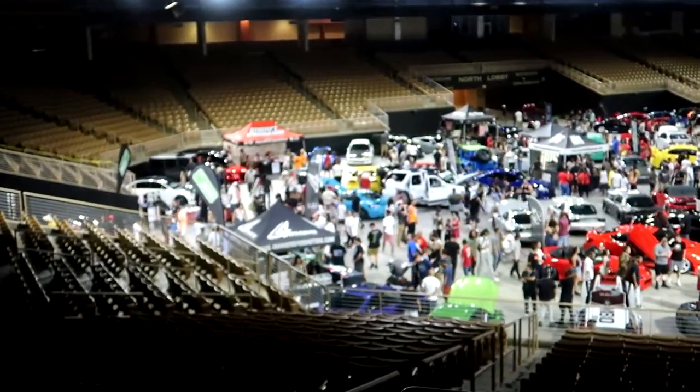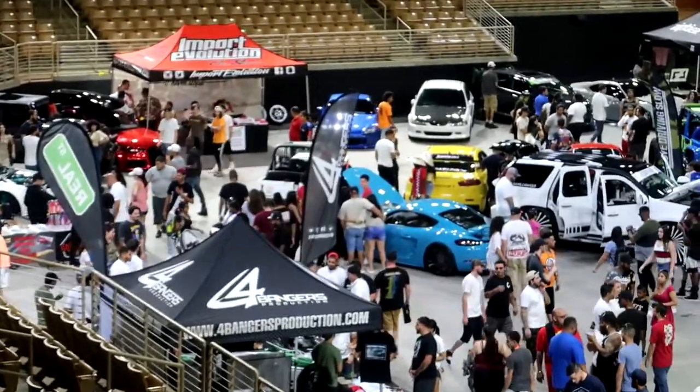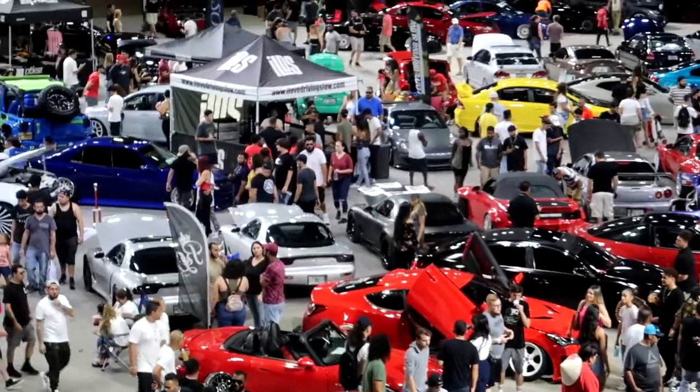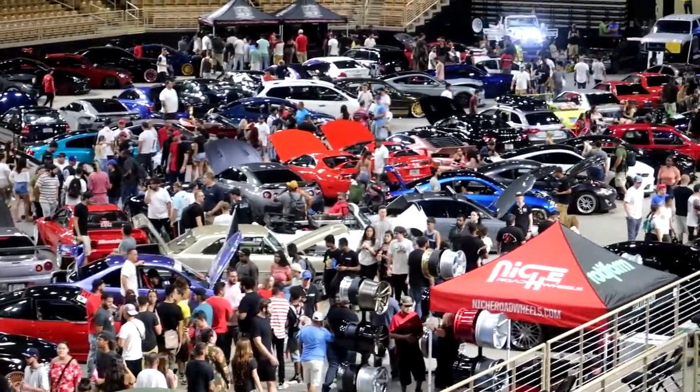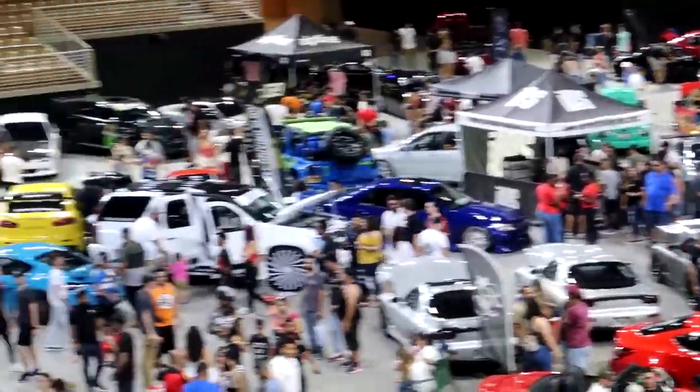This is the inside portion. There's an outside portion, which had a lot going on. That's where they were having the two-step. Sorry, I'm a little shaky. This is Clean Culture Orlando, though. Say anything you like, pause the video, and let me know what you like.